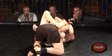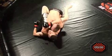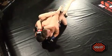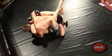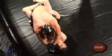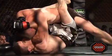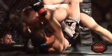Turning in now, looking to re-guard. Jake holding top position. Jake needs to clear his head here and start working. He needs to get his posture up. Sam back to guard, close guard. And he looks straight away, Sam's looking for submissions. He looks to get his head underneath there for the arm triangle. Needs to climb his legs up here.